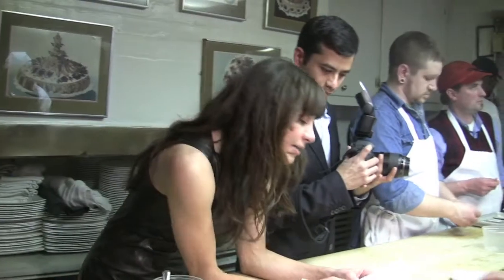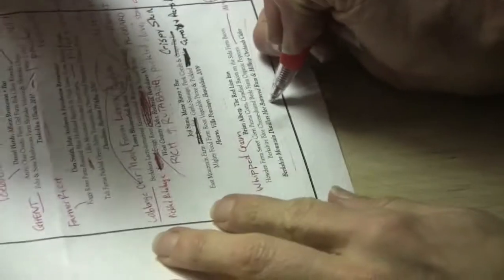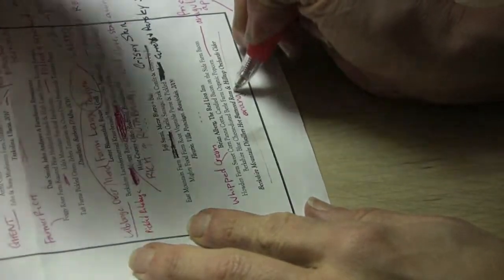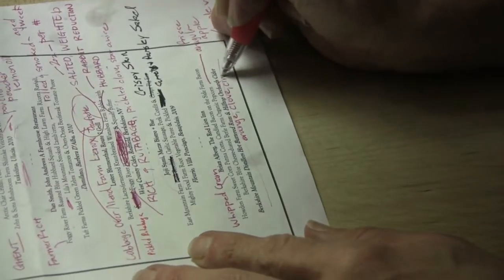Every course send out to table 10. And it's Hilltop Orchard cider that I reduced down, and then I'm going to whip in butter at the end. They're naturally salty.